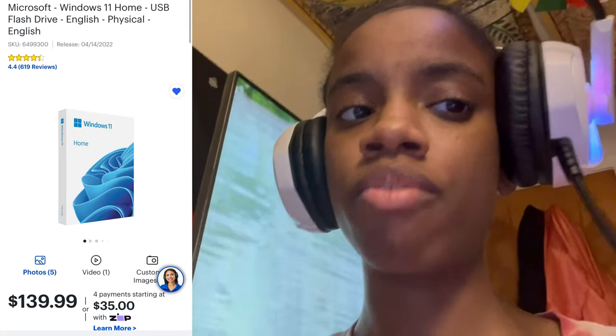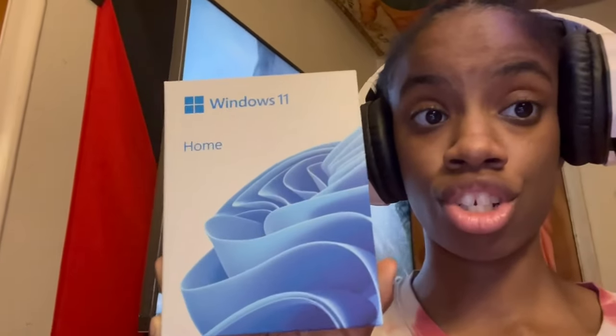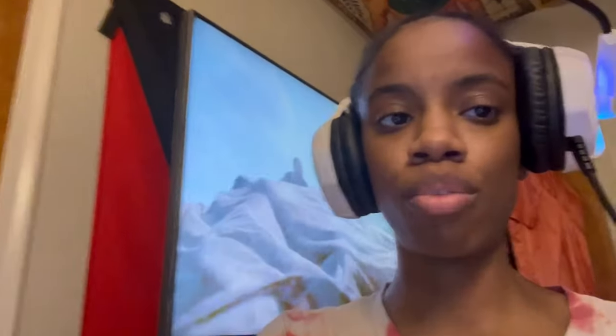I am so excited. Let me show y'all the package for the Windows 11. I got my Windows 11 off of Best Buy. It cost me $130 something. This is what I got, and I got the flash drive version so that I don't have to put it all on a flash drive. It's already there, and all I am doing is just sticking it into the PC and then doing all the updates, doing what I want to do to it, everything.